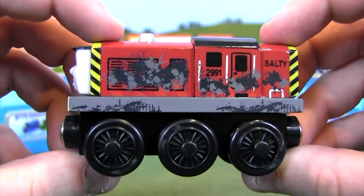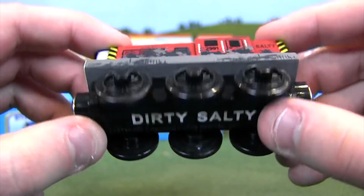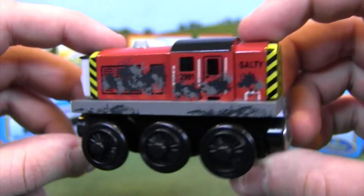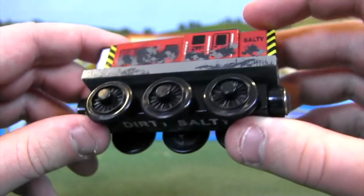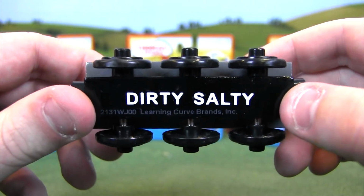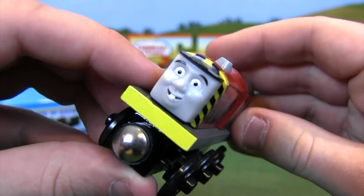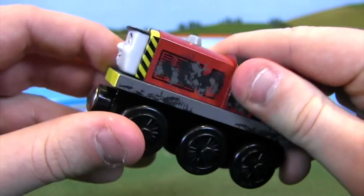The 2011-2012 Learning Curve slash Tomy era. They just had these really awful CGI faces that were fortunately replaced very quickly when Mattel came along, but nonetheless, they live on in this sort of blind bag packaging that you see here. So Salty feels like a quality toy.